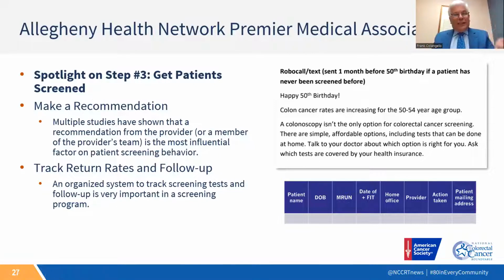So I want to spotlight step number 3 that Michelle showed us: get patient screened. We repeatedly told our physicians the number one reason why patients get screened is that they are reminded by a provider or a member of the provider care team. One of the most influential factors on patient screening behavior. The converse is also true. Many people who haven't been screened say it's because their practices that they attend have never reminded them about it. So we've made this part of the entire Premier process.